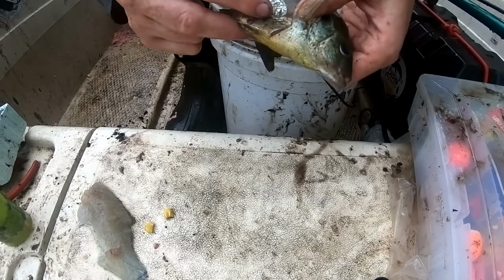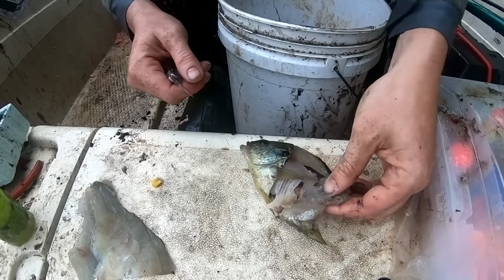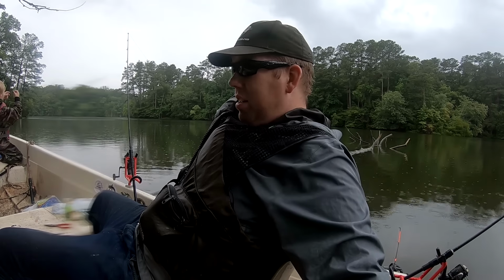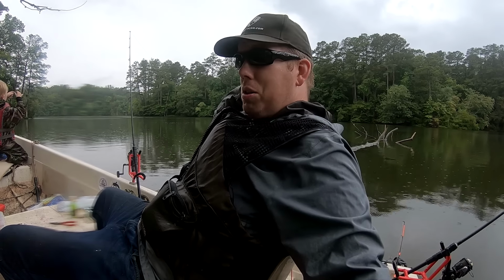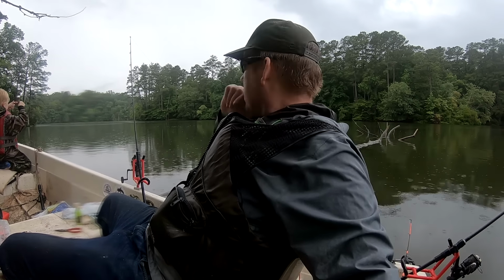Oh, one horrible fillet job. Oh, mostly skin, but there we go. Horrible, horrible fillets. A lot of panfish here, but nothing on the carp rods. I think we're gonna pull it up and go home because we got a long drive and I've got some fish to cook up when I get home. So.